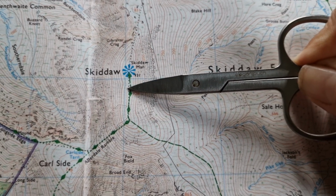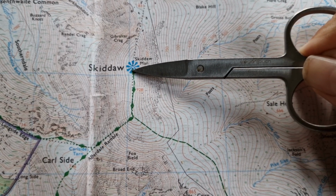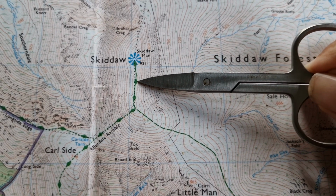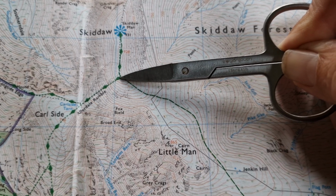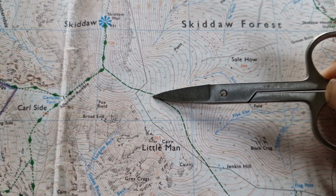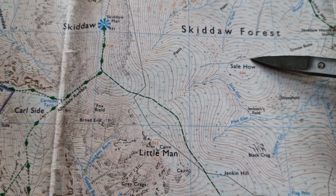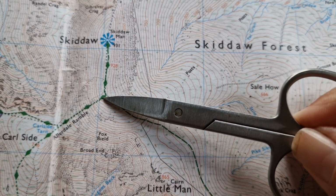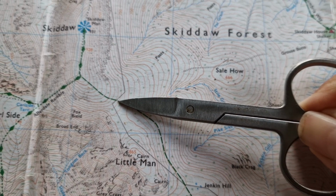So it's quite a broad ridge. You're walking on shale at the top here. This is all shale along here, and you go along until you get through a gate. Now, if you wanted to, you could go up Little Man, but I'm actually heading on a really peaceful way over to Sale Howe. So there's actually a track just as you come down through this gate here. Sorry, lost myself for a minute.